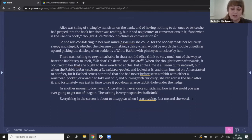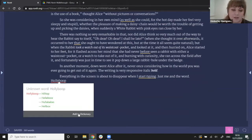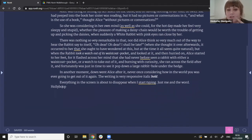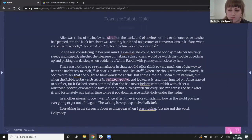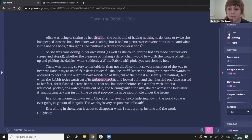And if you have a strange named character or not conventionally named character like Holly Boop, you can also add that to your dictionary so that it's not going to keep showing that up. So once you've gone through your ProWritingAid, you might want to add some comments. So I'm going to switch ProWritingAid off and then comments on. So we're still in evening mode, which is fine, but I'm just going to switch back to day mode. See, it looks so bright once you've been in evening mode. So this is day mode.